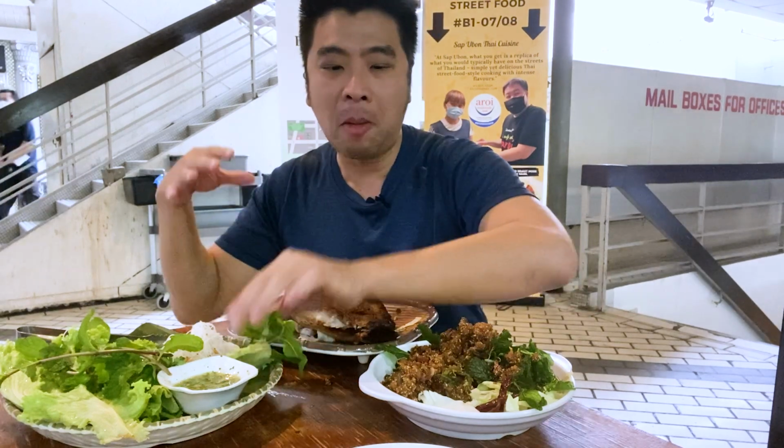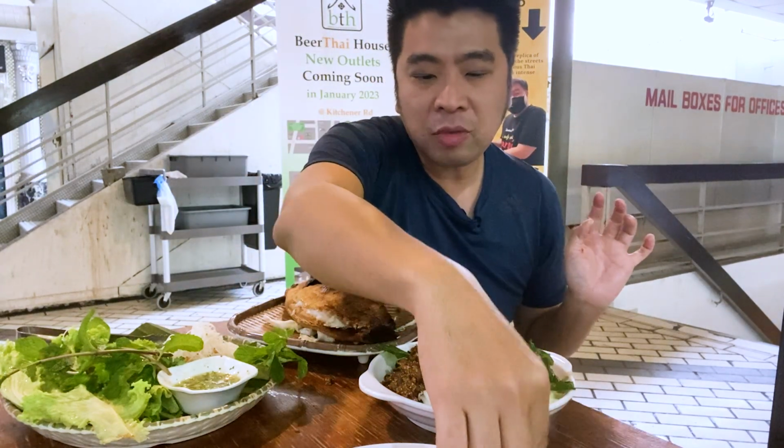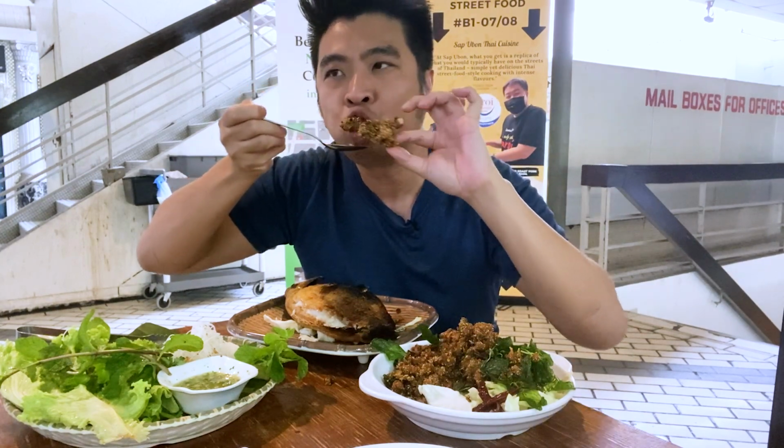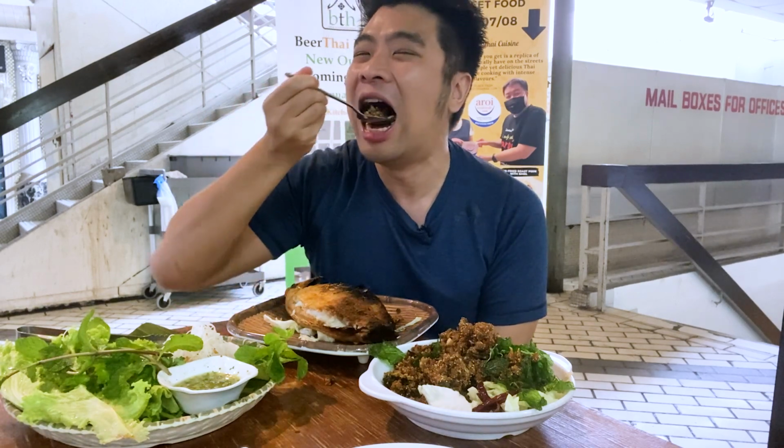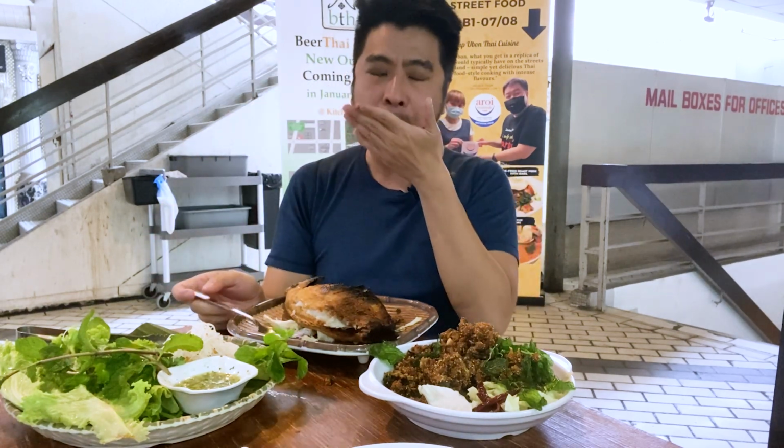This tilapia took a little bit of time to cook. Really worth the wait. Now I'm gonna try the minced pork. I hope you heard the crunches. This is so crispy.